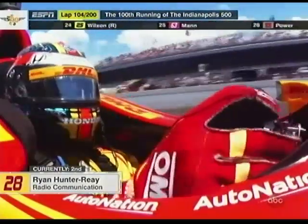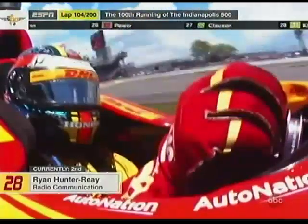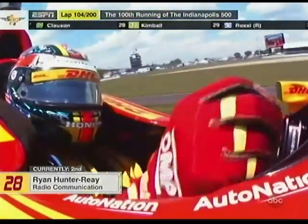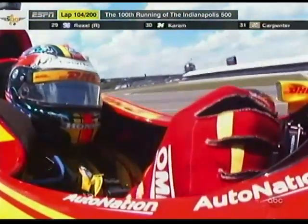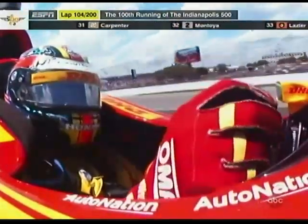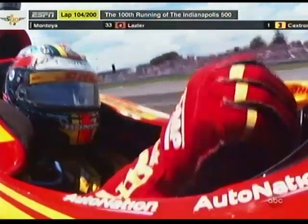Hunter-Reay, Castroneves, Hinchcliffe, Bell, they've been the class of the field, but there are some interlopers looming. Andretti, Kanaan, how about Graham Rahal, plus 17 on the day? Yeah, Graham coming up. Munoz is still hanging in there. Newgarden's up and down, fading. I'll tell you, the consistent ones are those Hondas of Hunter-Reay, Hinchcliffe, and Bell. Those are the most consistent guys up front right now.